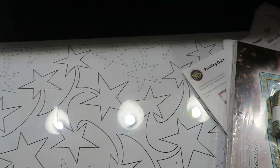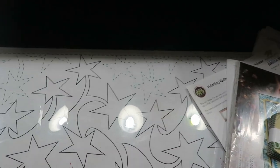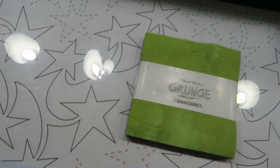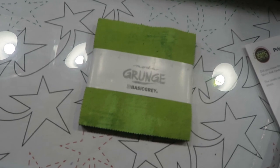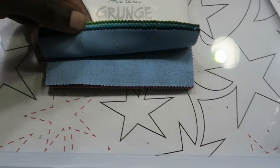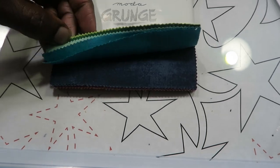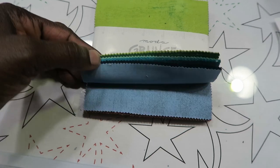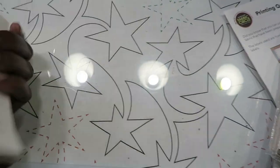And then the only thing that I bought that I didn't need was, as I was checking out, someone had put this back, and it's a Motor Grunge by Basic Gray, and I just love these fabrics. I actually have a Jelly Roll jacket that I've made with these fabrics, and so I just went ahead and purchased this for myself, and the cost of it was $8.99.